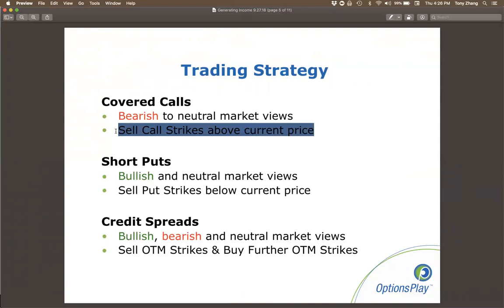So if, let's say, you have a stock trading at $100, you have a bearish or neutral view on that stock, but you own it and you want to generate some income, you want to sell a call strike that's above the current price. So maybe a 105 strike, 107 strike. OptionsPlay actually helps you determine which strikes to sell. We'll cover that when we get to the OptionsPlay tool.